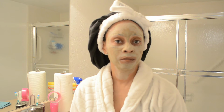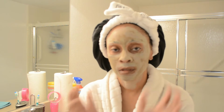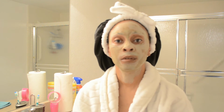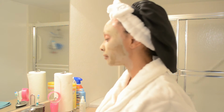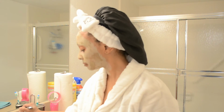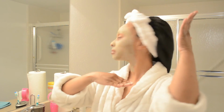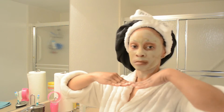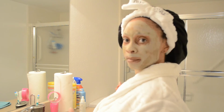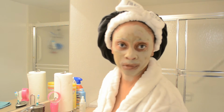Okay, as you can see right now, it is very dry. It is starting to crackle. So that means it is ready to come off. So I'm gonna turn some hot water on, because all you take it off with is hot, warm water. I'm just making sure it's really dry.